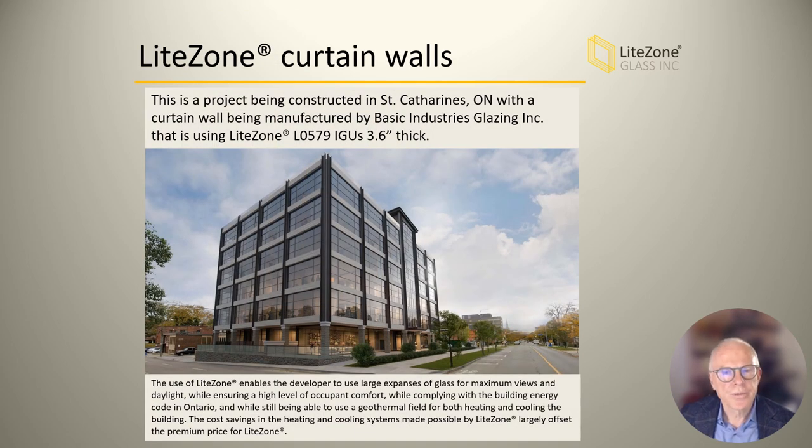There are also curtain wall manufacturers that have designed systems to accept thicker, higher performing, and longer lasting LiteZone insulating glass units. Here's an example of a curtain wall project for a condominium being constructed in St. Catharines, Ontario, that's using LiteZone glass units 3.6 inches thick.